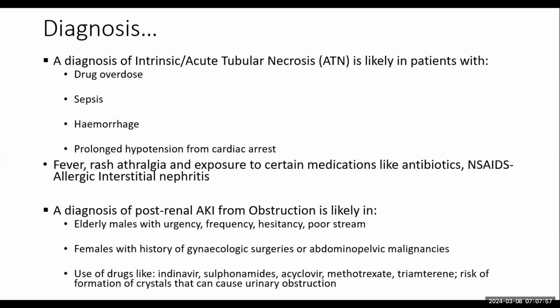Okay. So I'm still on the diagnosis. I wanted to just paint pictures for us that would help us quickly think through whatever scenarios we're given. And so I was talking about the diagnosis of intrinsic AKI or ATN, and that's seen very, very commonly in patients who have drug overdose, sepsis, hemorrhage, prolonged hypotension from cardiac arrest. You have a patient who has fever, rash, arthralgia, exposure to certain medications like antibiotics, NSAIDs. Then we start to think possibly an allergic interstitial nephritis or acute interstitial nephritis like the patient we had. And all of this is still pointing towards an intrinsic AKI.